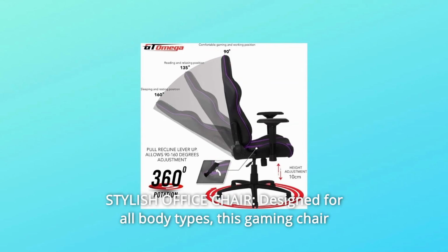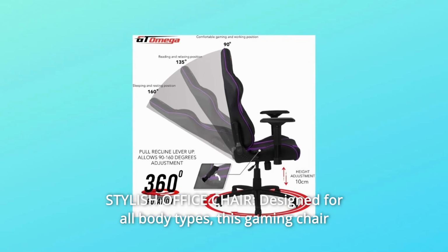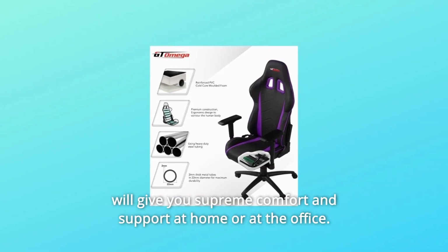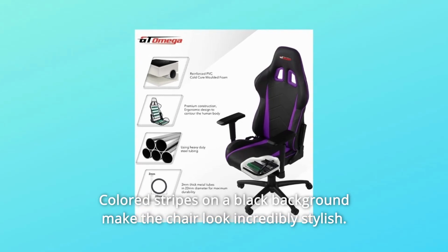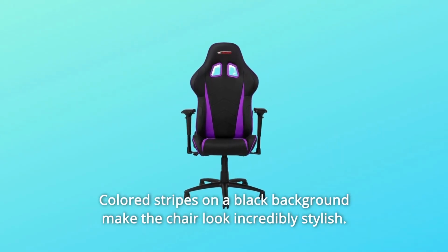Number 7. Stylish office chair. Designed for all body types, this gaming chair will give you supreme comfort and support at home or at the office. Colored stripes on a black background make the chair look incredibly stylish.